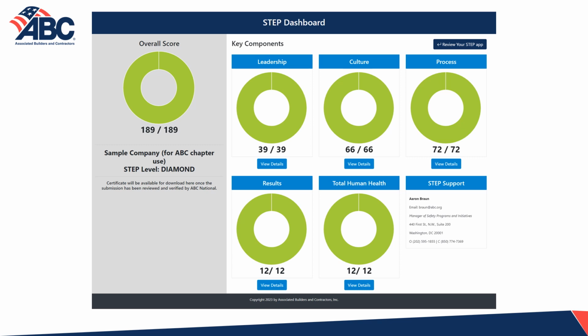And with that, your STEP journey has officially begun. Welcome to the all-new STEP dashboard. Upon submitting your data, you'll land here for the first time where you can review your responses, identify areas for improvement, access resources to expand your knowledge base, plus other features and tools designed to improve your ongoing STEP experience.